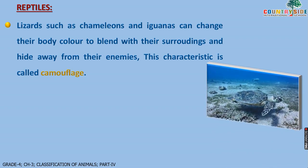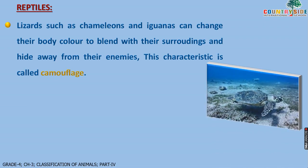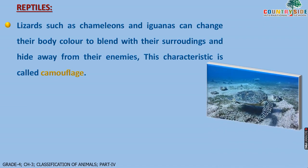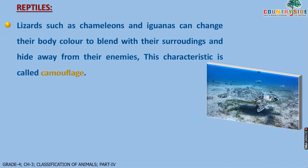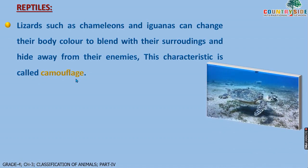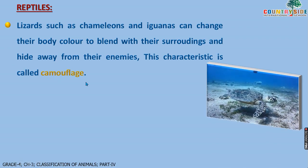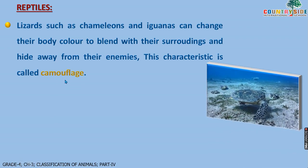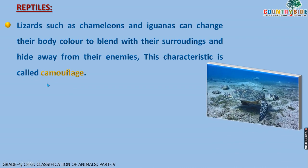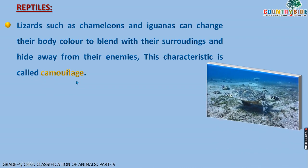So this process of blending their body with the surroundings, matching their body with their surroundings to protect themselves from enemies, that process is called camouflage. Okay children, understood what is camouflage? Yes, and this process is very, very important, children. This camouflage term you will get in higher classes also. So be clear about this camouflage. Understand it very well.